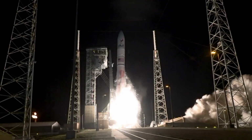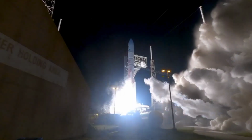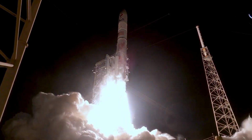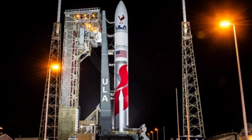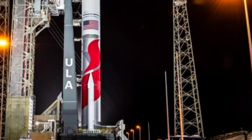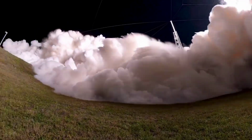This lunar race includes Houston-based Intuitive Machines, whose Nova C lander might land a day earlier than Peregrine. Both missions are pivotal for NASA, with Peregrine fulfilling the agency's Commercial Lunar Payload Services initiative, setting the stage for a new era of lunar exploration."